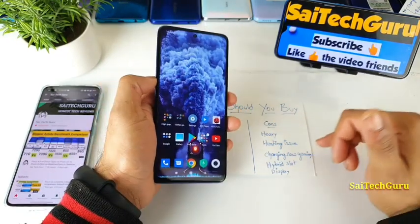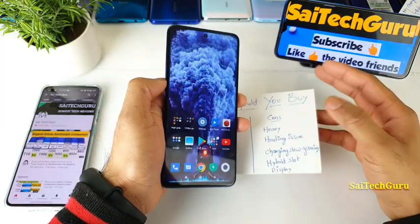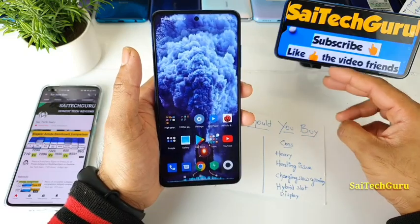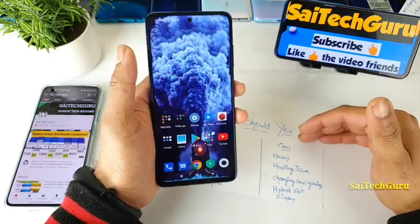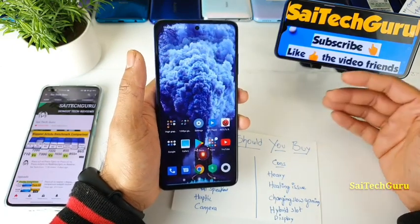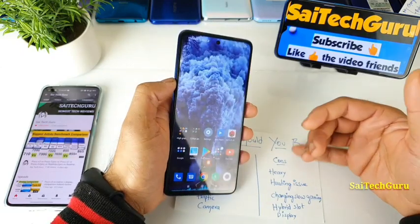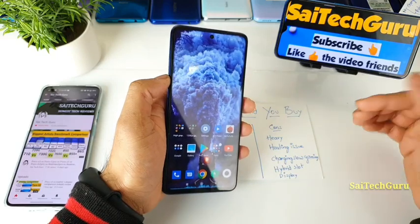And next is slow charging while gaming. What I mean is that the phone will charge very slowly when you are gaming. So I did 2 videos, one on PUBG, one on Free Fire. Both are kind of the same. The phone took a very long time to charge, more than a couple of hours while gaming. So this is also another thing you need to remember for the gamers. Charging can be slow while gaming at the same time.